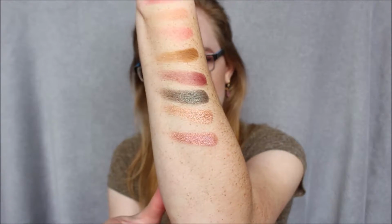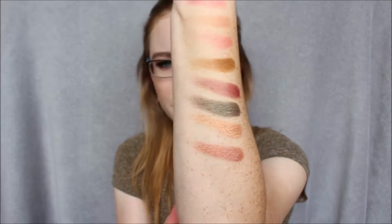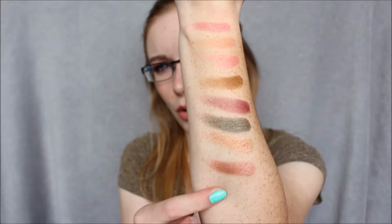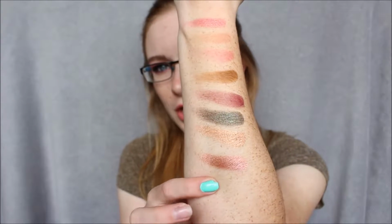It is just so smooth and pigmented, and like the classic formula that ColourPop has. Just so metallic and a gorgeous warm rose gold with lots of rose shade. And there's no glitter in it, it's just all metallic. And then I picked this up when it was on sale and it was just about to be sold out.